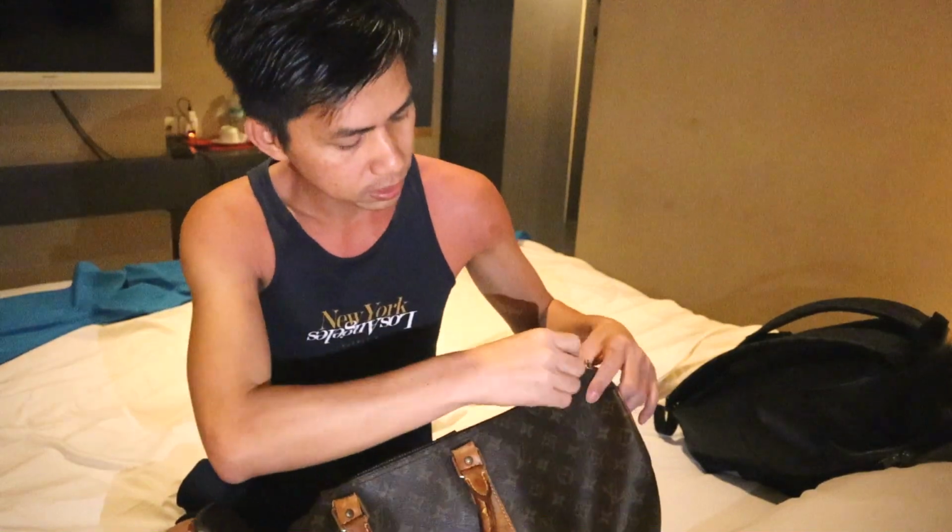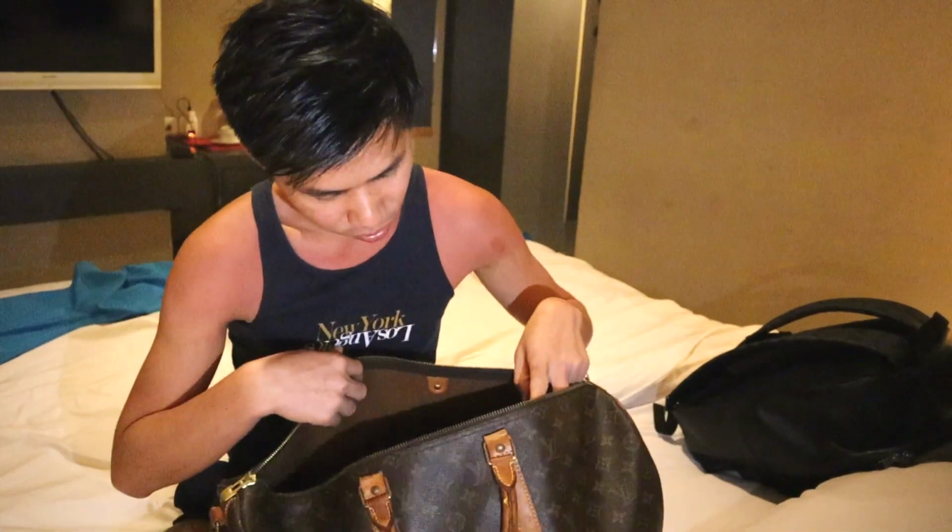So, this one naman goes overhead. Ganyan yun, ang tawag doon, overhead compartment or something. Ito, doon nilalagay ito. Kasi short trip nga lang ito. So, konti lang yung dala ko.